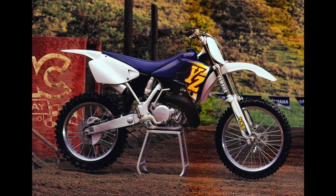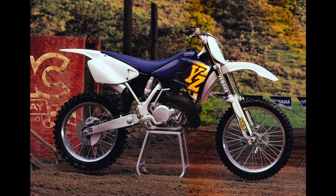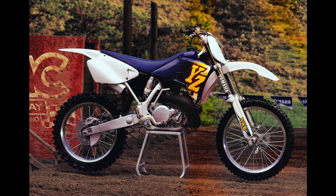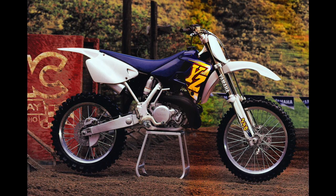So there you have it, a look back at the 1996 Yamaha YZ250, a bike, like I said, that didn't exactly hit it out of the park on the first try, but set the stage for many more years of Yamaha success.